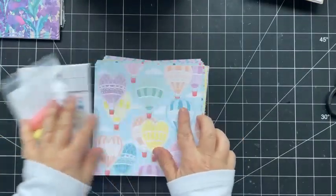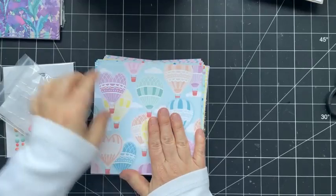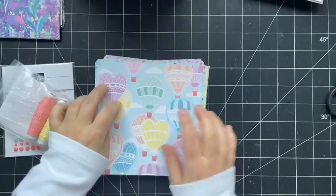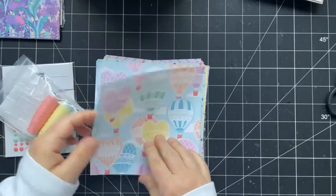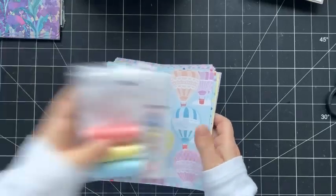I didn't want to grab the hot air balloon set or bundle, because this is the only one that's specific to hot air balloons. So I could either cut out some of these hot air balloons or I can use the backside, and I can use it with so many different things.